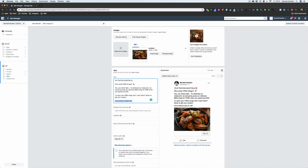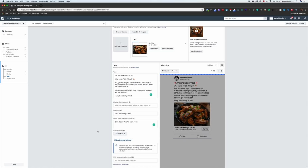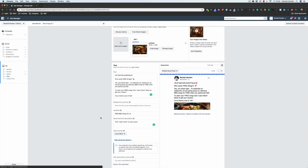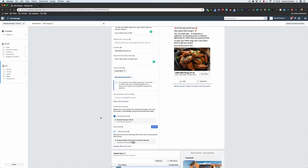Then we add some scarcity in there to make people take action right now. So in the headline, we're just going to say something like free barbecue wings on us. Then we're going to give them another instruction down here, and as you can see, this populates up down here. We're just going to say click learn more to claim yours. Then, of course, we're going to change this button right now to learn more, so it makes sense. So as we can see, this is a pretty good looking ad, if I do say so myself.